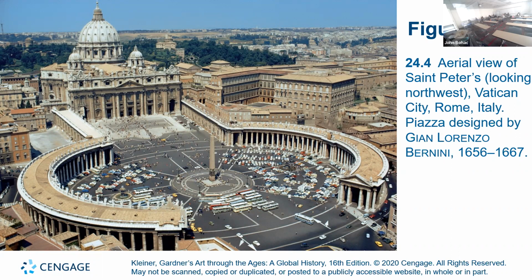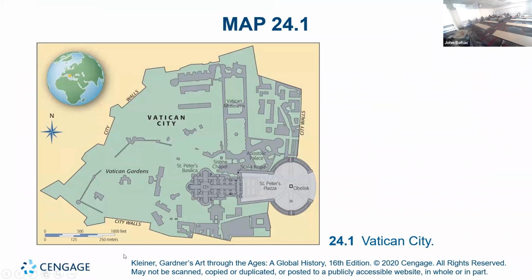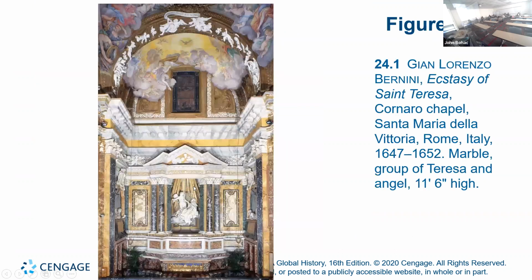And you can do that through architecture. You can do a lot of things through art, and architecture is really quite a powerful way of projecting power, the sense of importance. And so the Pope, they decide they're going to put buildings out. A lot of these existed, but some of them, see, there's a Sistine Chapel right off to the side. But they built this. This is 1647, 1652, the Ecstasy of St. Teresa, the Cornaro Chapel in Rome, Santa Maria del Vittoria, Rome, Italy, marble.